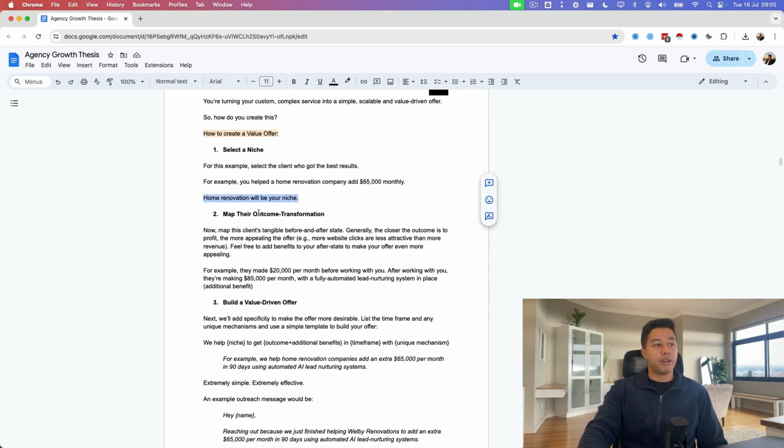Then I want you to map out the outcome transformation of this niche. So map out this client's tangible before and after state. And generally, the closer the outcome to profit, the more appealing the offer. And again, this is something we've learned from working with 90 agencies, running campaigns. So please do this. So for example, more website clicks are less attractive than more revenue. Okay, people don't really care about clicks, they care about making more money. So feel free to also add other benefits to your after state to make your offer even more appealing.